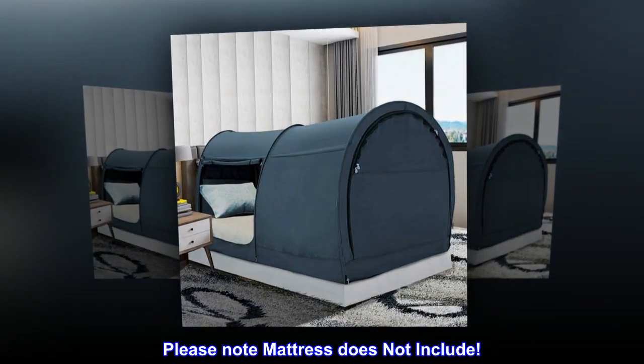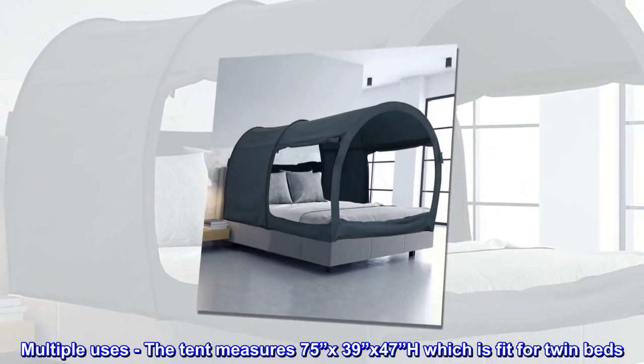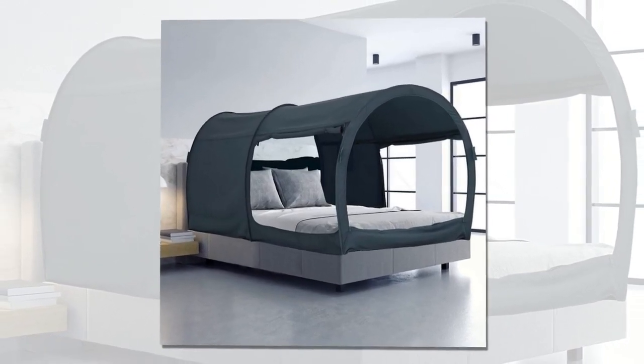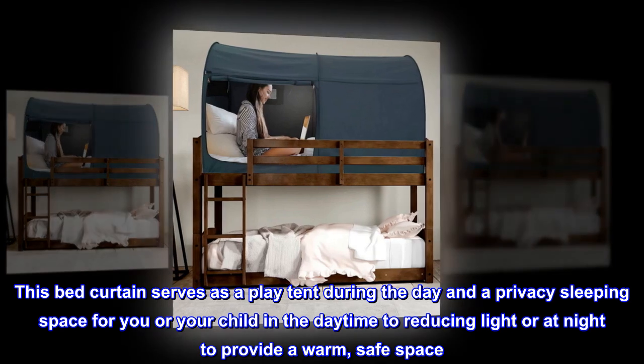Please note mattress does not include multiple uses. The tent measures 75 inches by 39 inches by 47 h, which is fit for twin beds. This bed curtain serves as a play tent during the day and a privacy sleeping space for you or your child in the daytime, to reducing light, or at night to provide a warm, safe space.